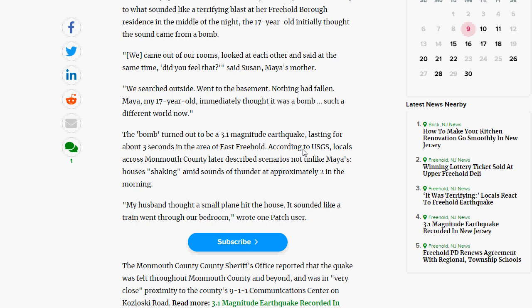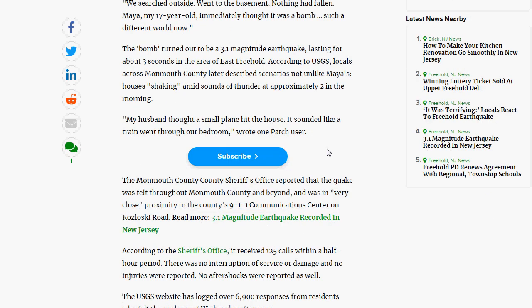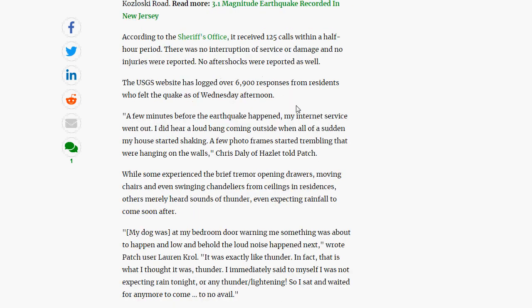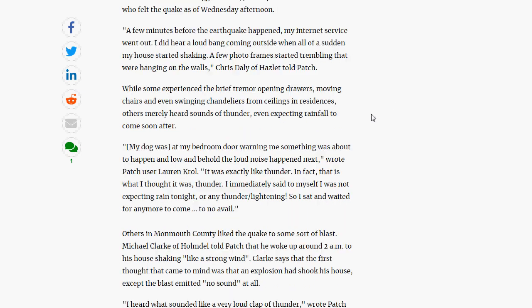in the area of East Freehold, according to the USGS. Locals across Monmouth County later described scenarios not unlike Maya's: houses shaking amid sounds of thunder at approximately 2 in the morning. Somebody thought a plane hit their house. There were a lot of calls to the sheriff's department, 125 calls within a half an hour. Luckily, no power outages or service interruptions from this, but there were 6,900 responses from residents who felt the quake.